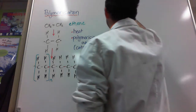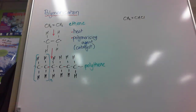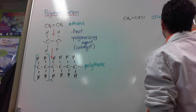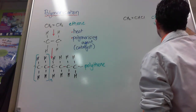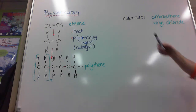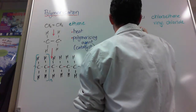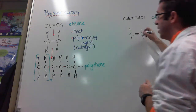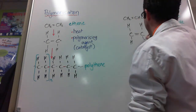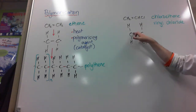Okay. Now to show you another one, because they're not going to be that easy. If I have chloroethene, which is one with a chlorine on it, it's also got the common name of vinyl chloride. If I heat it and I use a polymerizing agent, it will break the double bond. So I'm going to draw this out with the carbons next to each other. And I'm going to put those things on the top and the bottom. So H for the H2, H and Cl for what we've got here. Then I'm going to break the double bond and put a dot on each side.